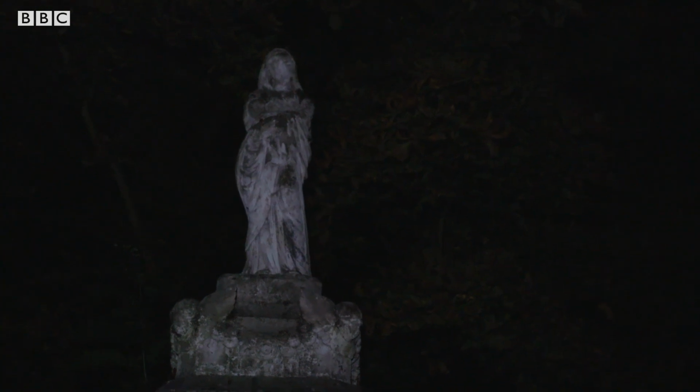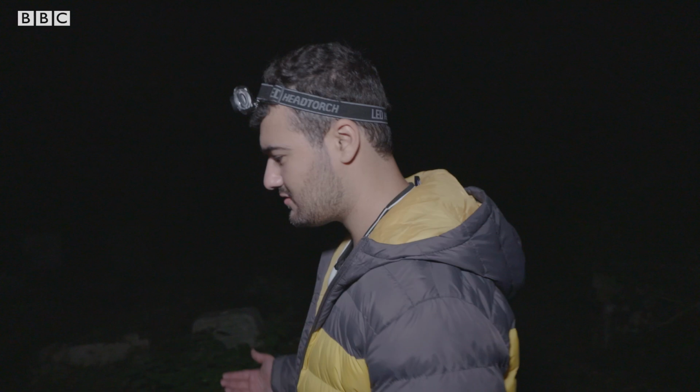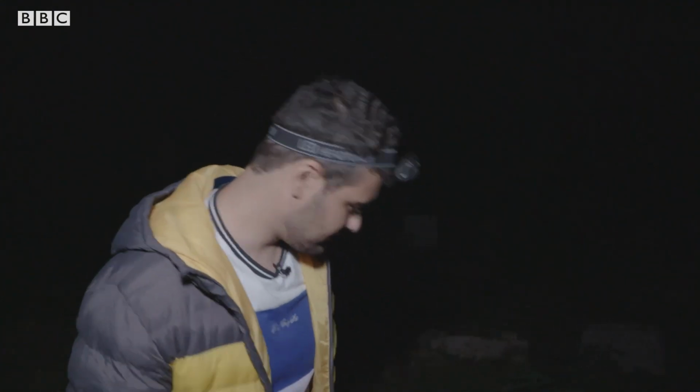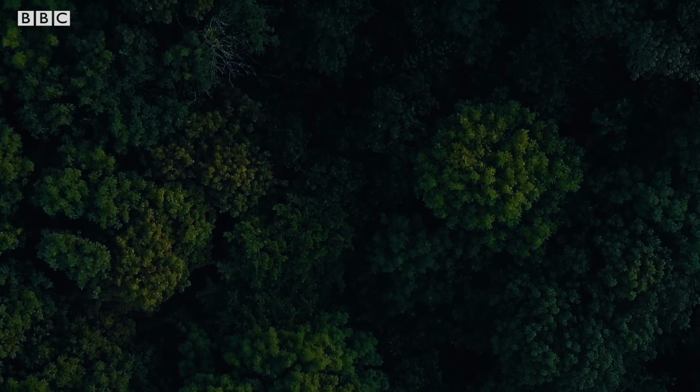I don't know where I am. The trouble with being in a graveyard at night, among all the other troubles, is that everywhere looks the same. I mean, this looks the same as it did five minutes ago. What was that?